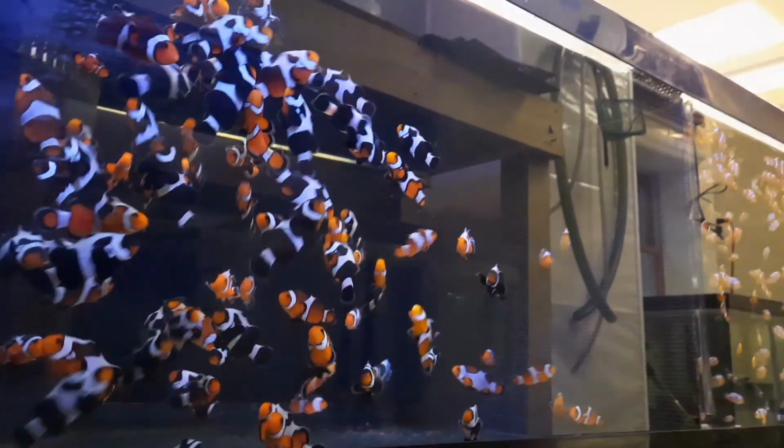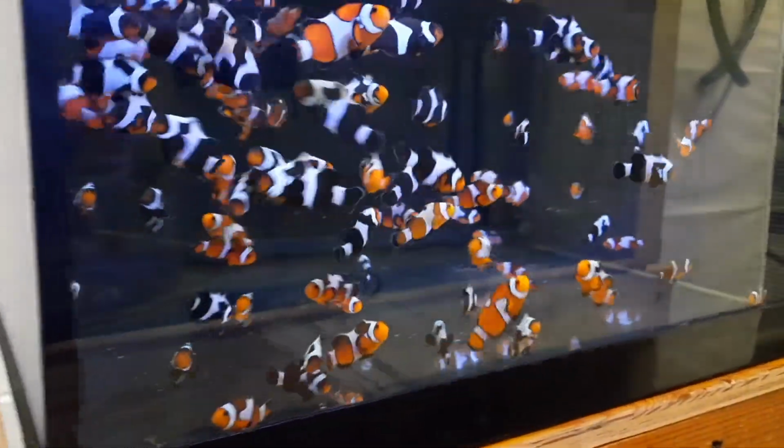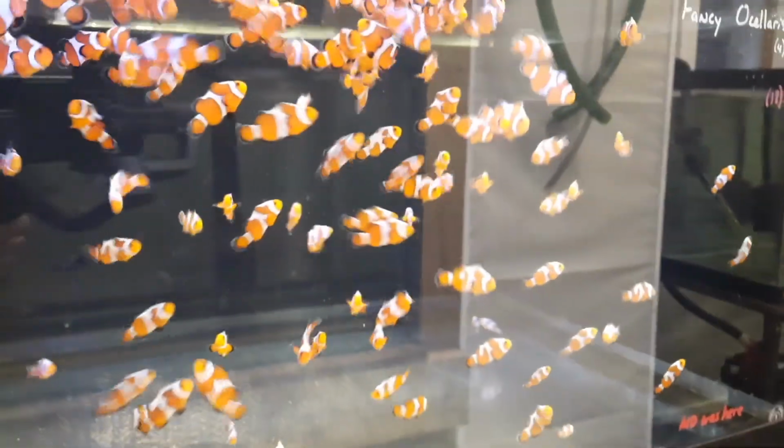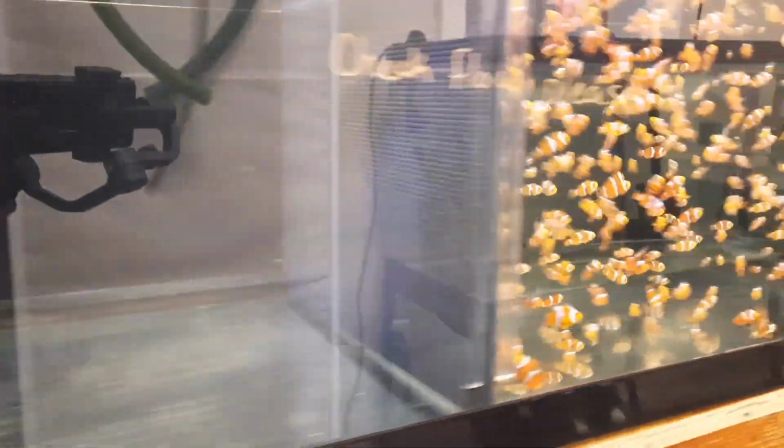After a couple of months of growth and extra feedings, the clownfish are ready to be moved to our grow out room. Here, they're fed pellets, flakes and frozen food to make sure that they're ready for whatever type of food you are giving your aquarium at home.